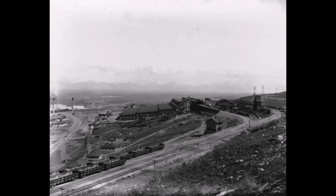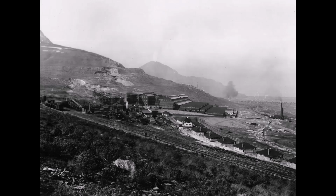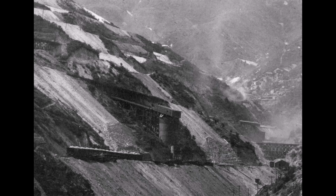There were two large mills out there, the Utah Copper Mill and the Boston Consolidated Mill. Now they would change that mill's name to the Arthur Mill after the 1910 merger of Utah Copper and Boston Consolidated. So that's the Boston Tram at Bingham Canyon.